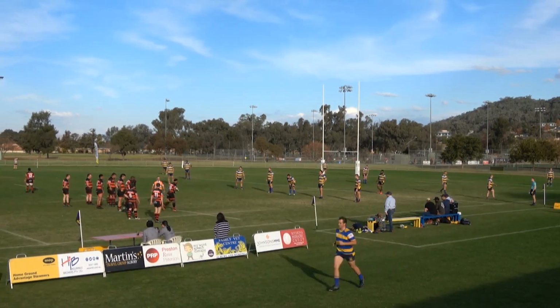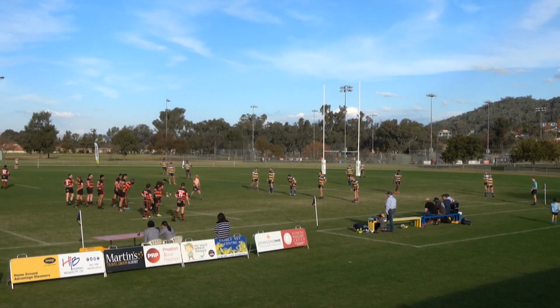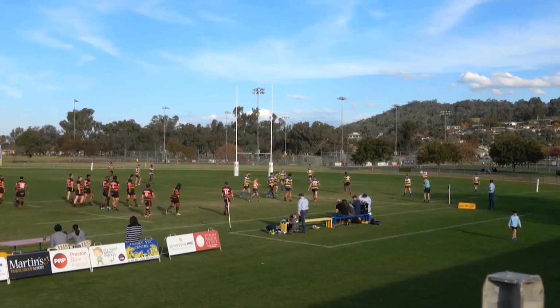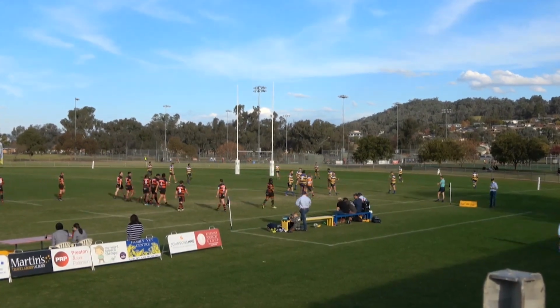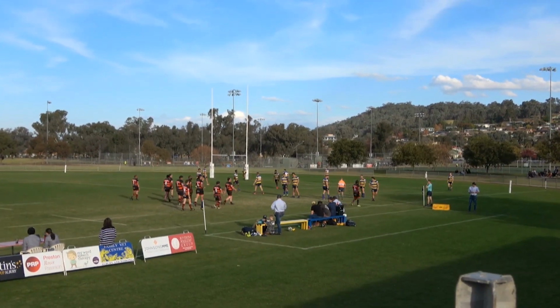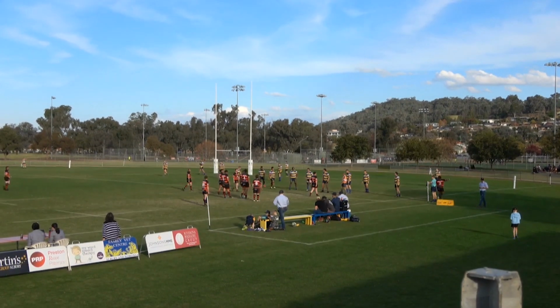So Tumut once again get some field play here. A good kick. So just inside the 22, so about 20 metres off the Steamers line. And once again, the Steamers will need to try and disrupt this line out.